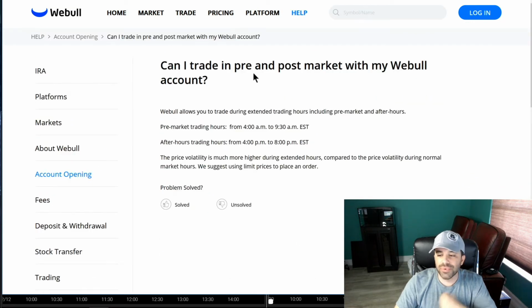Can I trade in pre-market and post-market with my WeBull account? WeBull allows you to trade during extended trading hours, including pre-market and after hours. Pre-market trading hours are from 4 a.m. till 9:30 a.m. At 4 a.m., you can start trading in pre-market with WeBull. That is freaking awesome right there, let me tell you.